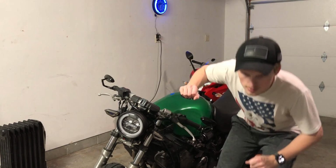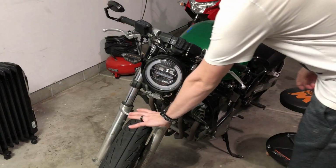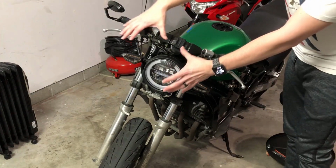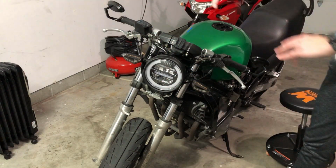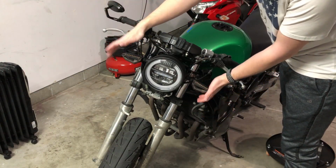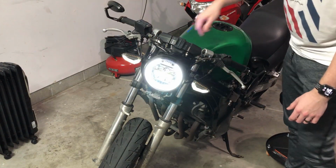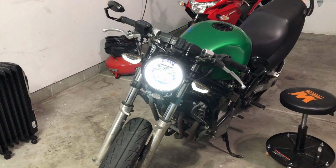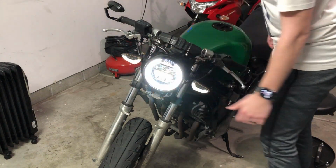Well, I'll show you around. We'll start out at the front. So obviously, I took out the front fairing, the front headlights, the windshield, and replaced it with a round headlight, turn signals, and speedometer. We'll get up here in a minute. It's pretty cool, it's a halo headlight, turn signals with daytime running lights.